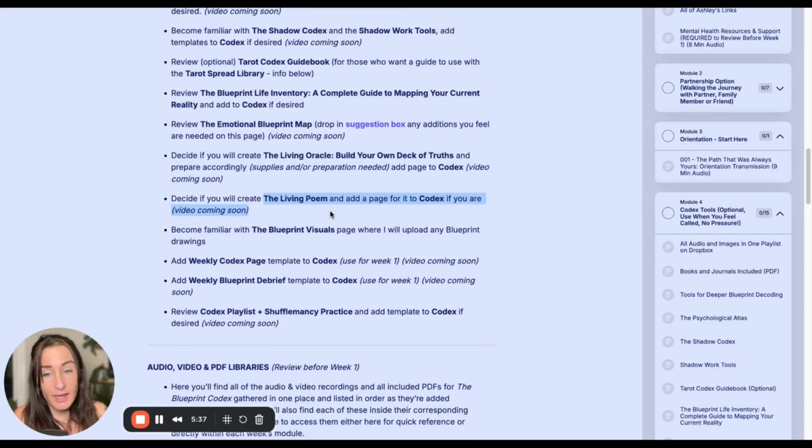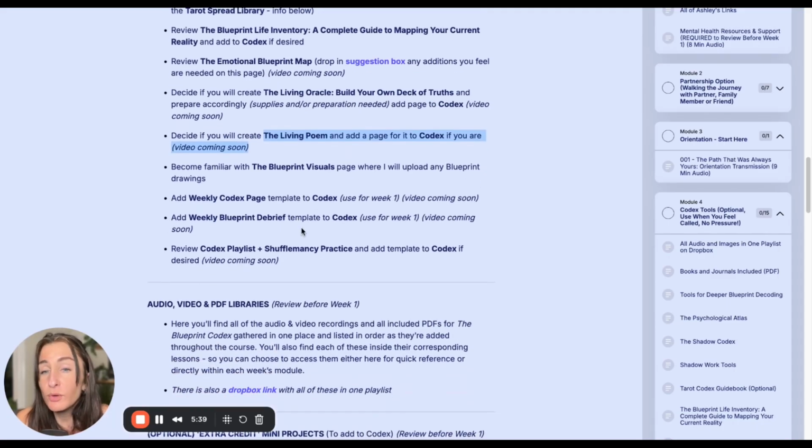Other optional things, again, not to stress you out, they're just available if you would like to do them. You can do these later. You don't have to do them while you're doing the course. You can finish the course and then come back and be like, oh, I'd like to do that now. So don't feel pressured to do everything at once. It's just all available because I know some people will resonate more with building an oracle deck. Some people will resonate more with really digging into that emotional map. Some will really like mapping out the whole life. You know what I mean? So that's why everything's available. You don't have to feel called to do all of it.